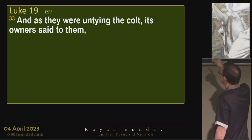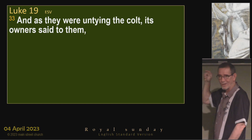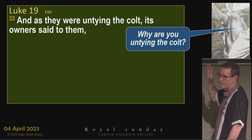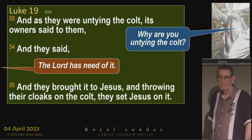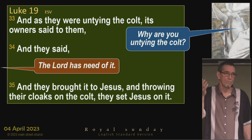In fact, he actually shows us in Luke 19. As they were untying the colt, of course, its owners come out and say to them, why are you untying the colt? And they said, the Lord has need of it. Does this work? Yeah. And they brought it to Jesus, and throwing their cloaks on the colt, they set Jesus on it. It worked.